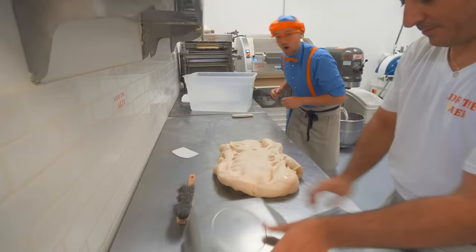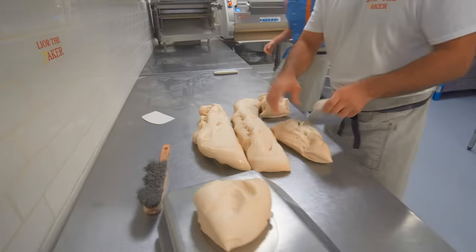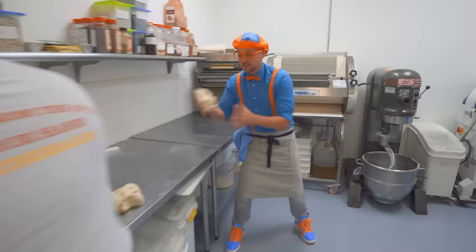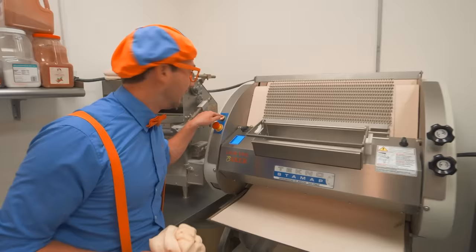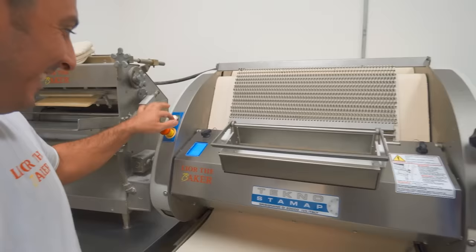Watch him. I'll organize in the meantime. This one's ready. And now, we're gonna put it in this machine. Okay, here we go. Uh-oh, Baker, sir, can you help us? Yes. Okay, I don't know how to turn it on. Yeah, first day. Ready? One, two, three. Whoa! Okay.